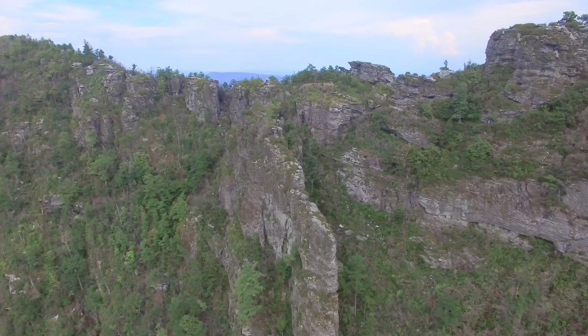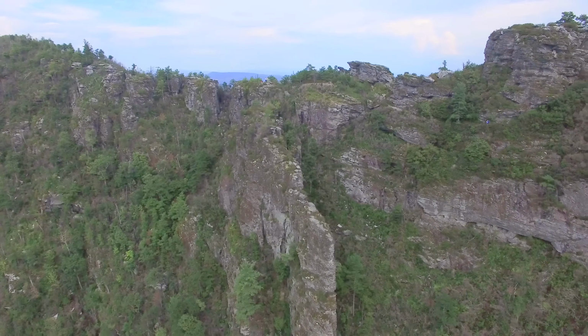This is all the Chimneys, and it's very famous with rock climbers. A lot of rock climbers. If you got here at certain times, particularly in the fall and in the spring, when it's cooler, you'll see a lot of people climbing the rocks. And so you see the hikers going there back toward the Shortoff direction.